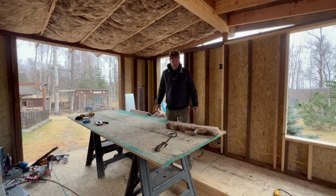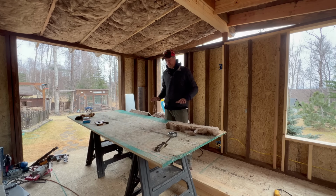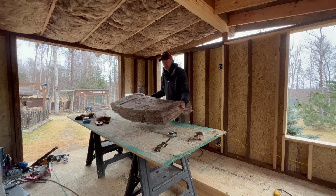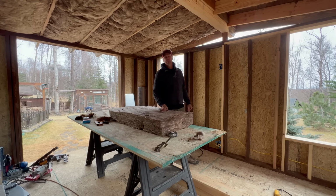Got myself a little better setup today. I put a sheet of plywood right here on two sawhorses. I don't have to go all the way down on the ground all the time on the floor. So a nice working height. We got one side finished as far as the ceiling goes. Now I'm going to move over to the other side with R30 insulation, fiberglass insulation.